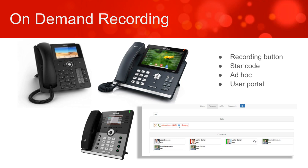Now, when using a desktop SIP phone, if you want to record a conversation, you have to press *93, which is defined in the star code. That will begin the recording. It also will let the customer know that the call is being recorded. Again, if they press *94, that call will stop recording, and when it stops recording, you'll notably see an indication on the phone. It's one of the easiest on-demand call recording solutions you can use.